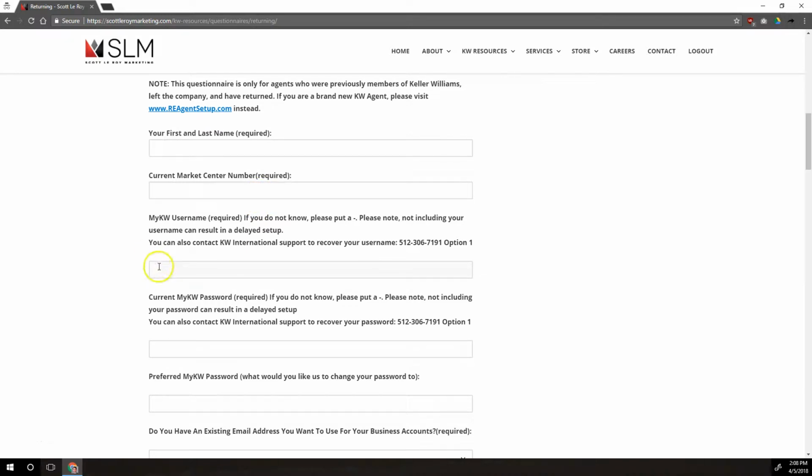Underneath that, we're asking for your username for mykw.kw.com, the KW intranet or KW1 login, whatever you call it. We need that username. It's usually in the format first initial, last name, and then maybe a number or 2, depending on how common your initials are. If you don't know this username, it's okay to just put a dash in this box. We can contact your market center and see if we can recover that username with them.